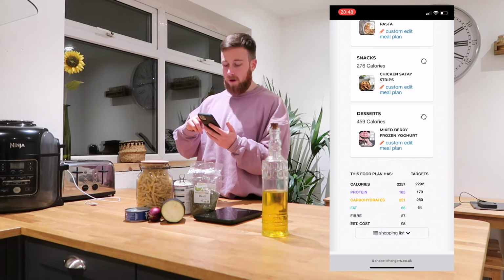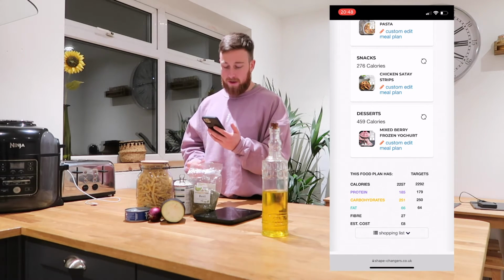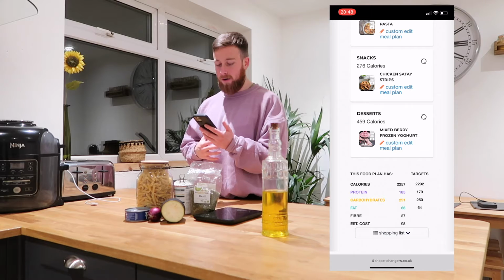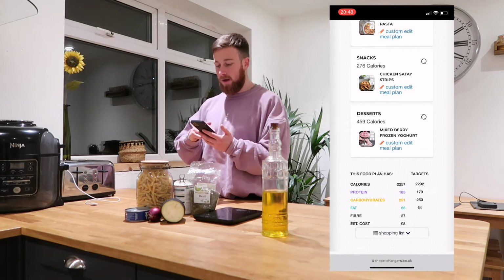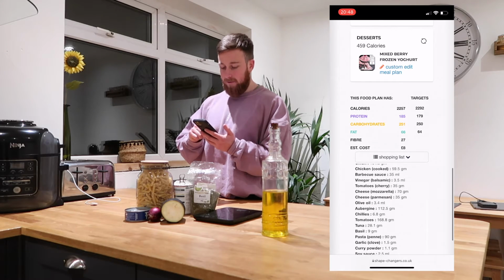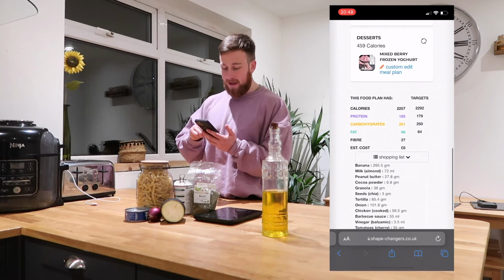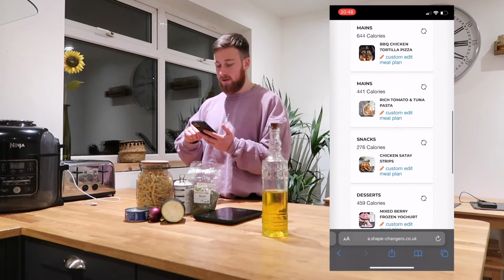So I'm a little bit over on my protein, which is fine. A smidge over on the carbs, but it's pretty much bang on, and then my fats again just over but pretty much bang on. It even gives you the shopping list at the bottom. You scroll through that, that will tell you how much I need for a day and also how much roughly it's going to cost.